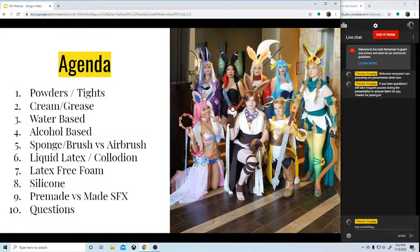Sponge and brush versus airbrush applications. That's actually very important to determine how you're going to apply your makeup for its longevity. Then we'll discuss some of the basics with liquid latex and rigid collodion, things that you can find pretty much anywhere. And move on to latex-free foams and silicones, things that are a bit more difficult to locate, things you have to go to special supply shops for. Finally, we'll talk about pre-made fabrications versus ones that you make yourself, and then we'll have even more room for questions. So there will be plenty of space in this particular panel to ask questions about special effects makeup.